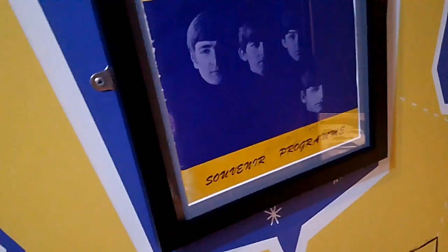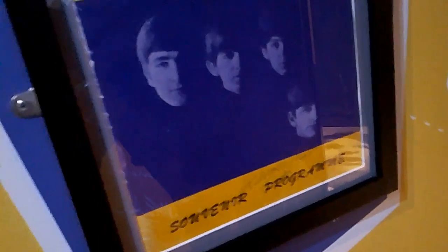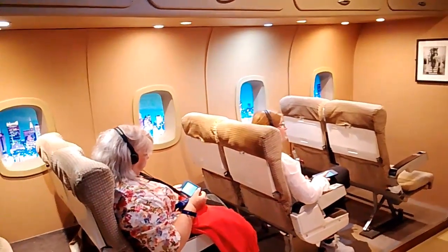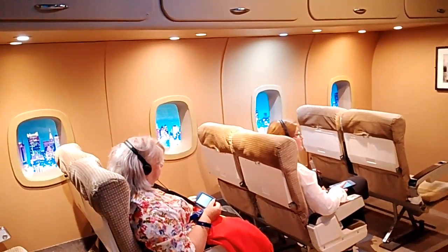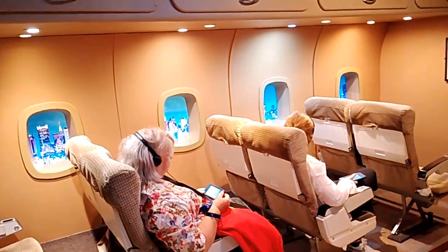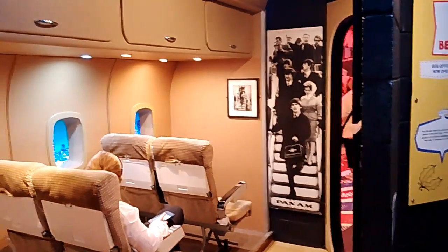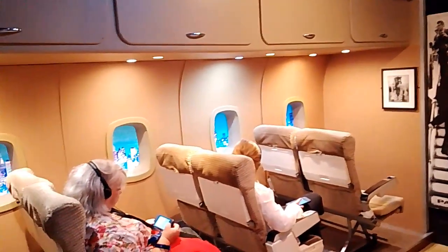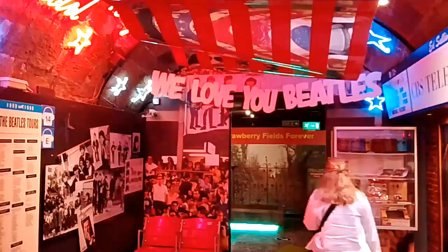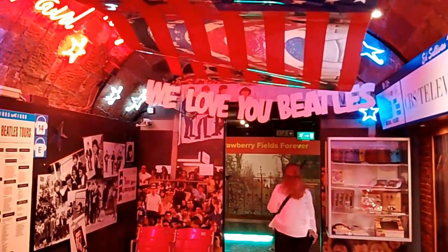So when they went to America, that'd be the plane, what it looked like, wouldn't it? You'd be on a plane and, as I say, I conquered America there. Like when they went to America, this part, and that's the sort of celebrations they'd have to welcome them into the country. And then all the photos from when they were on the Ed Sullivan show and all that.